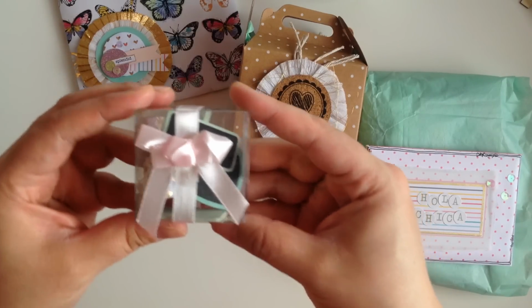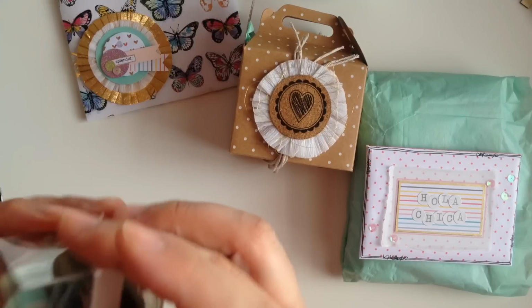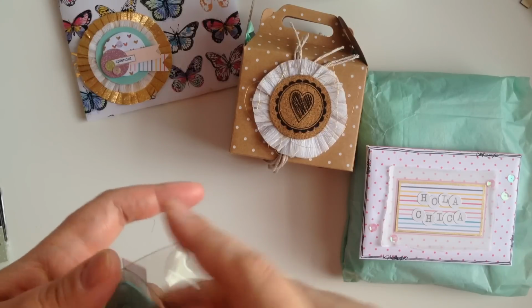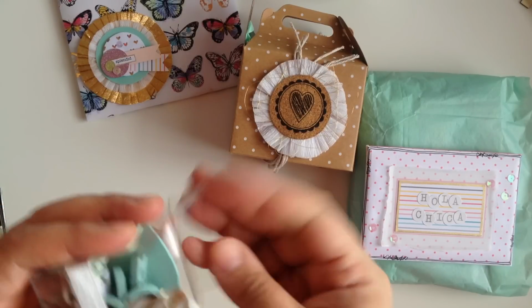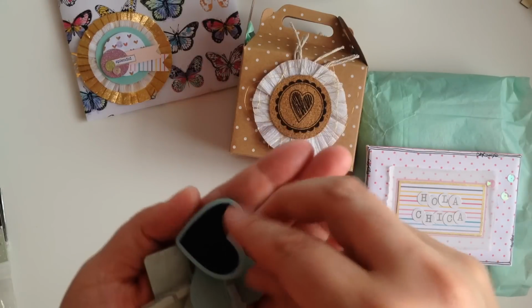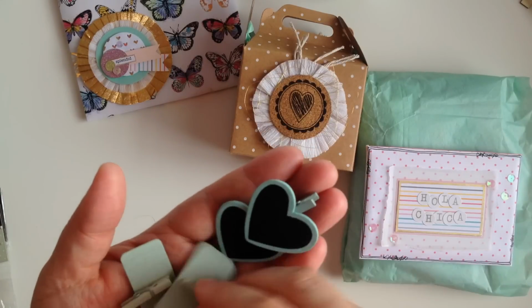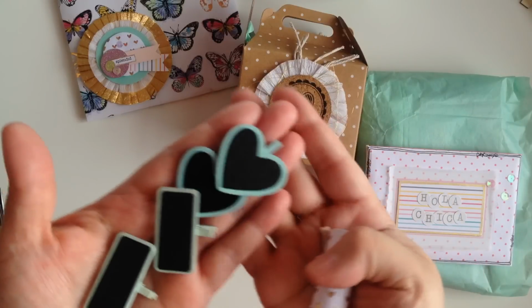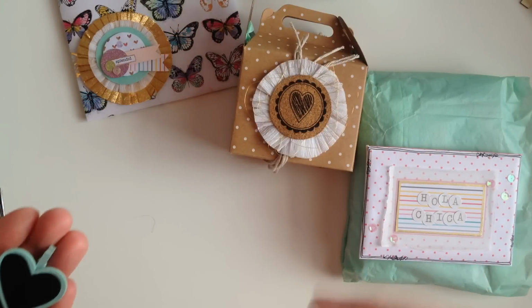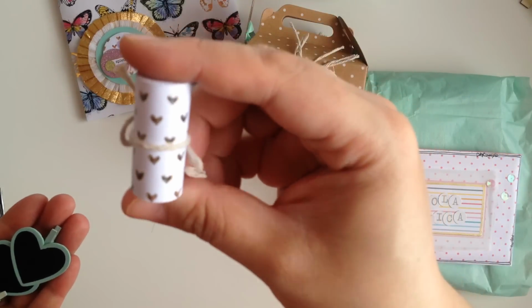She sent me this cute little box, which I didn't open and I'm not going to open because I don't want to take it out. Or should we open it? I can see through it, what it is, but you guys can't see. So, Lily, open it up. Look at these clips. Do you see the mint green on that? Look at that. And they're like little chalkboard. So cute. And I think this is like some washi.